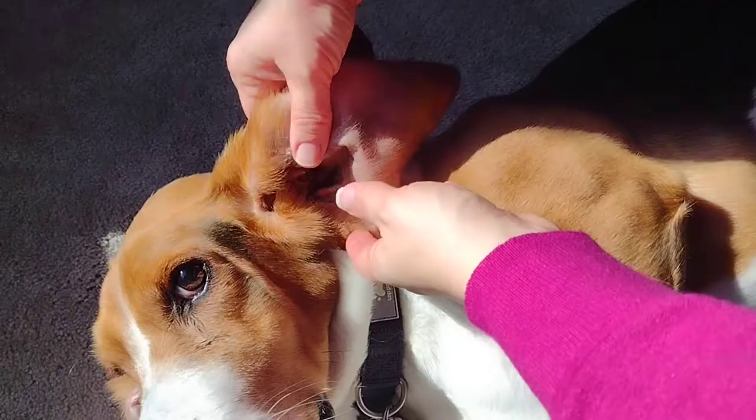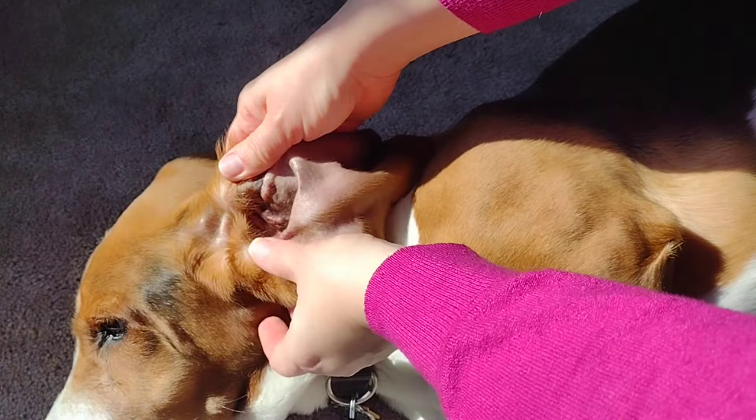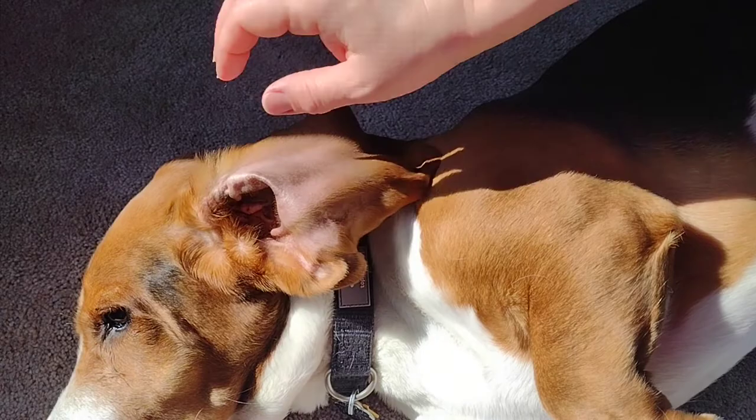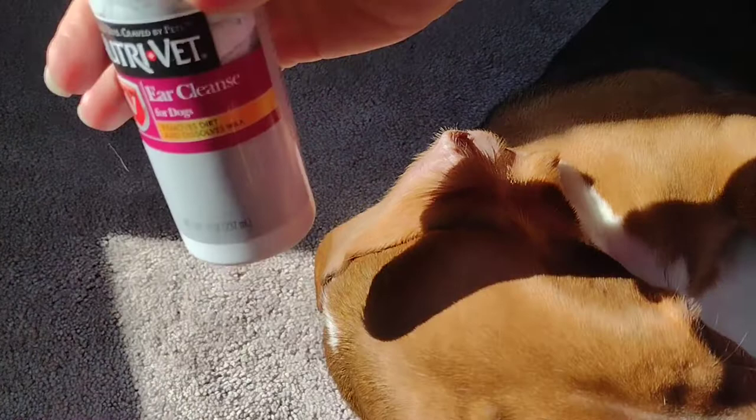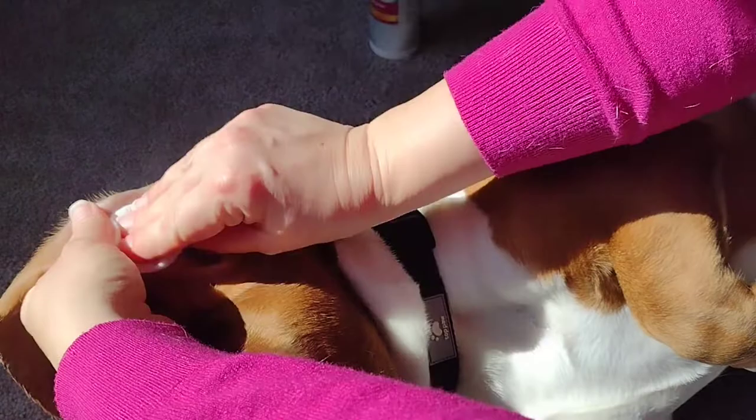Basset Hounds get a lot of ear problems. These really long ears just don't allow a lot of airflow, so their ears get stinky, they get full of wax. You do have to keep their ears clean. I use this stuff right here, and what you want to do, just put some ear cleaner on a pad, the same kind that we ladies use for our makeup and skin. Here, put over Bubba. And then you just wipe inside that ear.